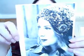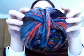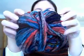I started it. I only have a crappy black and white picture, but this is the hat that I'm knitting. You can't see a lot of the texture, but I couldn't see the texture in color either, so this is the yarn that I'm using. It's a Lana Grossa yarn. It's a very thick yarn. I think it's called Olympia, but I'm not quite sure.